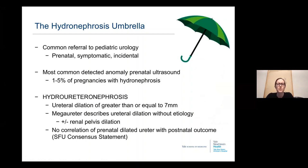So hydroureteronephrosis falls under the hydronephrosis umbrella, and it is a common referral to pediatric urology. These days, we typically see patients sent to us prenatally. Occasionally, we will see patients who are symptomatic and other patients who have incidental findings on imaging for other reasons. Hydronephrosis is the most commonly detected anomaly in prenatal ultrasounds. We see a lot of patients in our offices, and approximately 1 to 5% of pregnancies have pyelectasis or some degree of hydronephrosis antenatally.